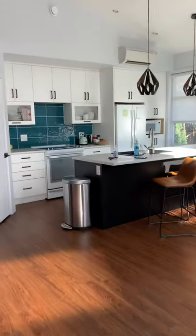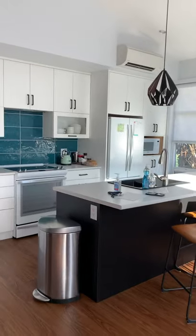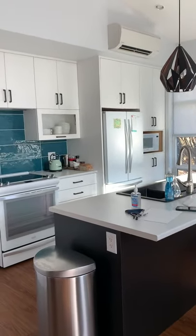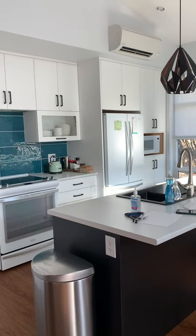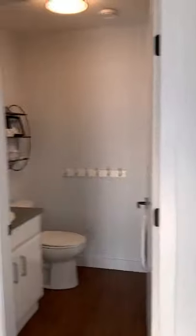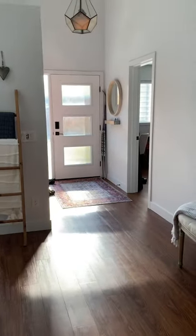Each room, so the main area and each individual bedroom, has these heaters, air conditioners to run the heat pump. And that's about it, I think.